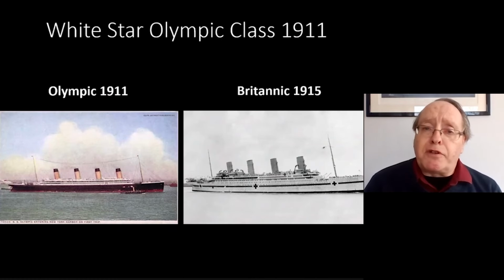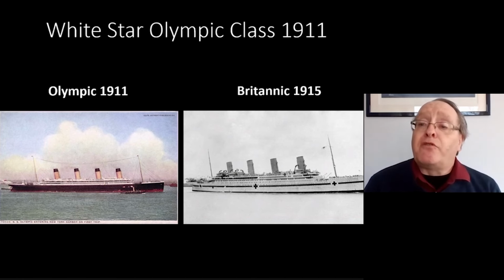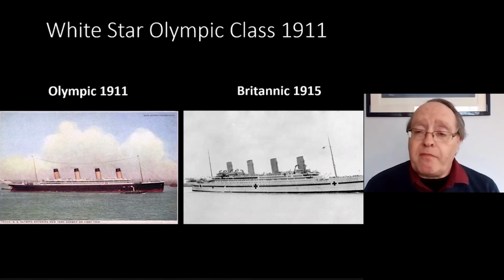Now, a great rival to Cunard was the White Star Line. And in order to compete with Cunard, White Star built the Olympic class. And this was a class of three ships. The first one entered service in 1911, the Olympic. The third one was the Britannic, which entered service during the First World War as a hospital ship.